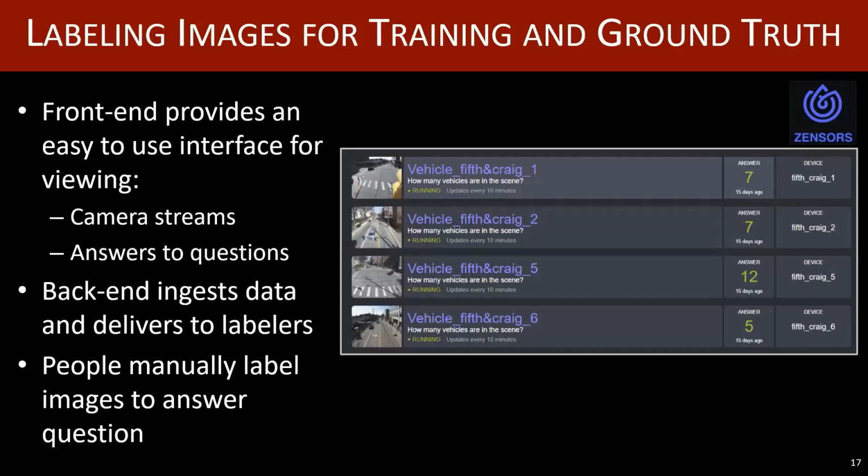We've partnered with Sensors. They provide an interface where we can feed them our data, and the data is given to people who manually label the data. We're mostly concerned right now with how many vehicles are in the scene, but we can ask any type of question, and people will manually label the data. So we've had them manually label key points on vehicles. They've labeled video with people and vehicles in video. So this has made our life very easy, or easier, for training models to detect vehicles and people.